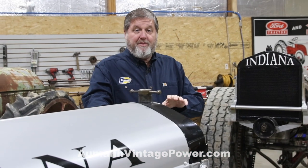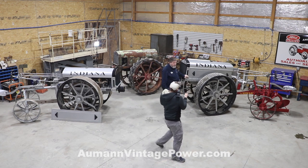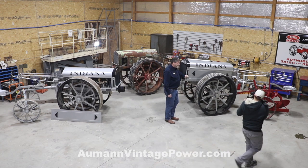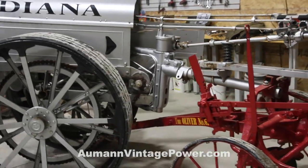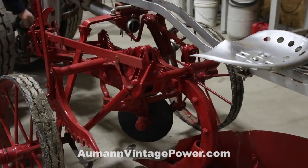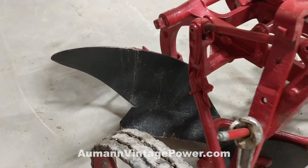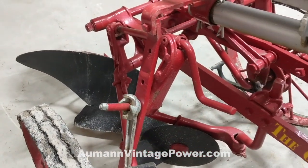There were a few implements that were designed specifically for the Indiana tractor, like on this one. That is an Oliver number 61 plow that was designed to specifically fit on the Indiana tractor. You can see the brackets and the way that it fits on there. So that is an extremely rare plow. It's very, very hard to find.